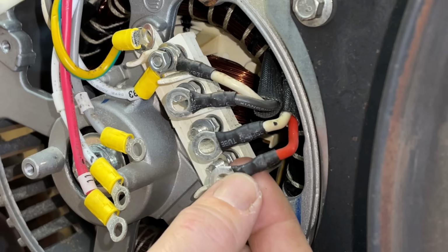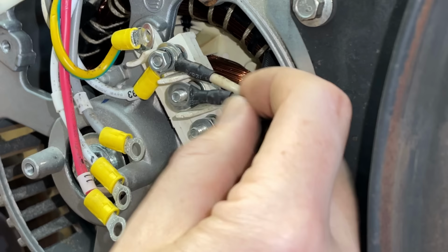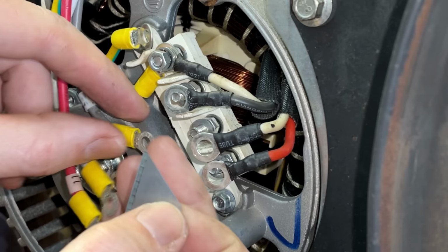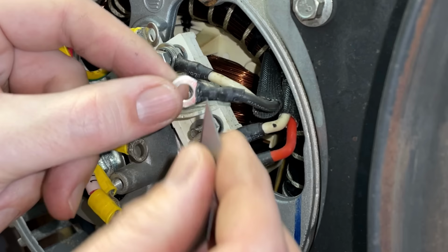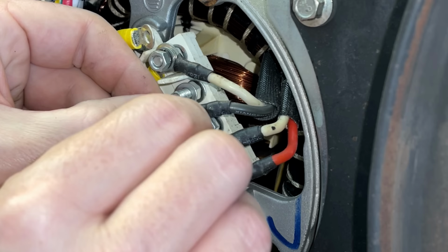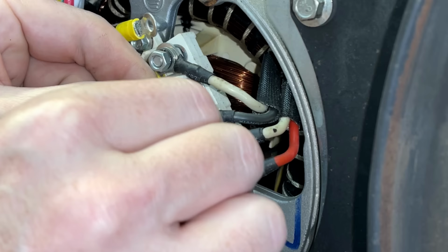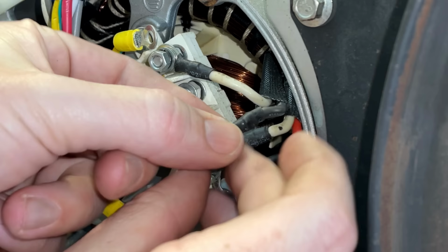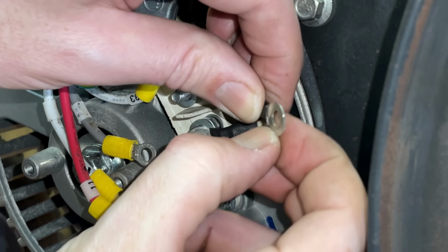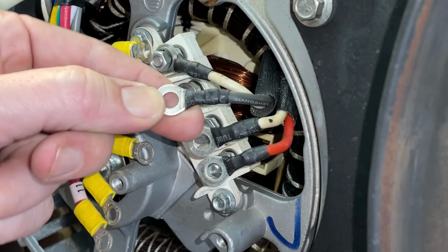These terminals here coming from the stator, they're really too big for these terminals. You see how much slop there is. And with this insulation coming down onto the area that's supposed to clamp, you could get in a situation where that actually acts as a spacer, like an insulating spacer, and then you're going to have issues with power output. So I'm just going to cut this back a tiny bit, and we should be good to continue. I think that'll be okay.